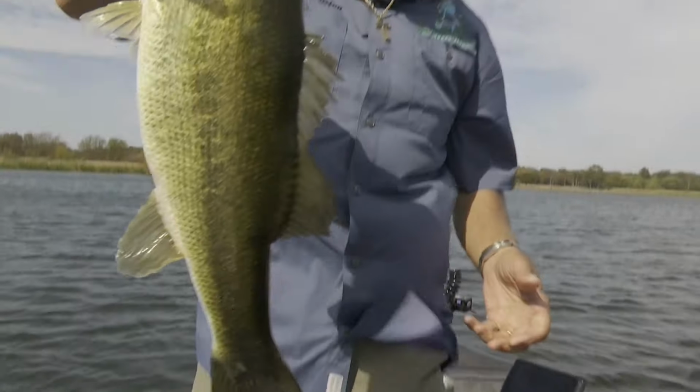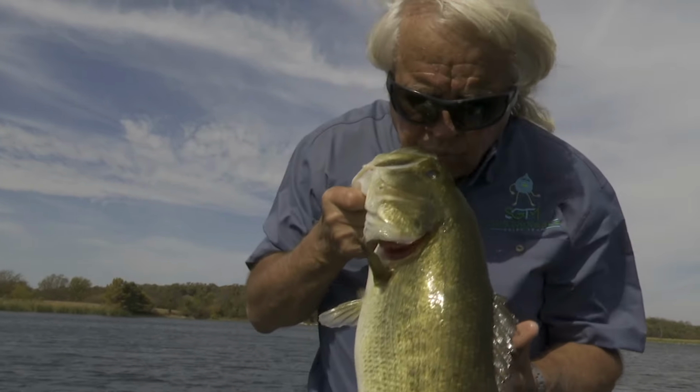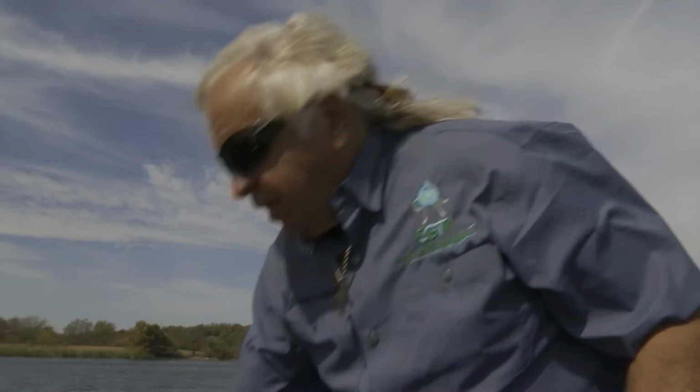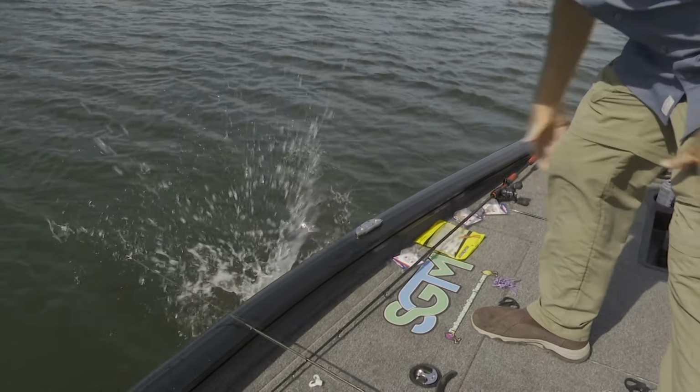Look at that fish. Wow, that's a big old fish. Now we're right out at the edge. It's flat. Oh, Jamie's got one. I got one. We're right out to the edge of this, where that grass flat comes out and ends.